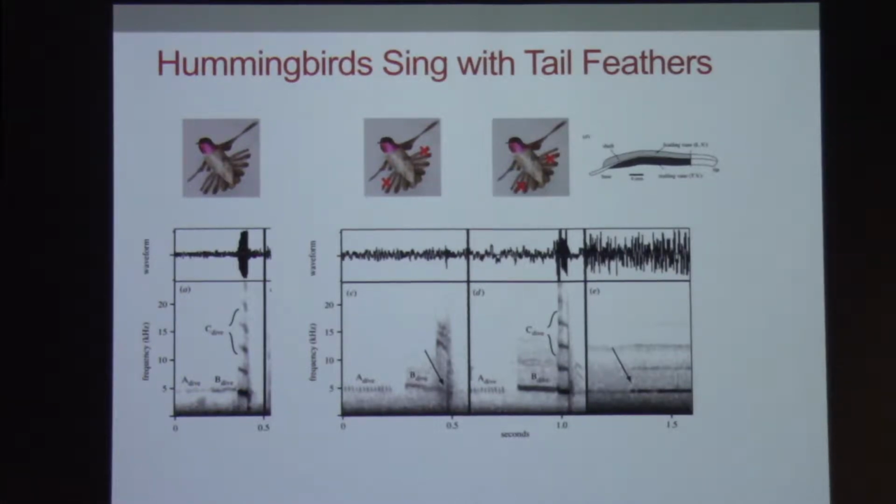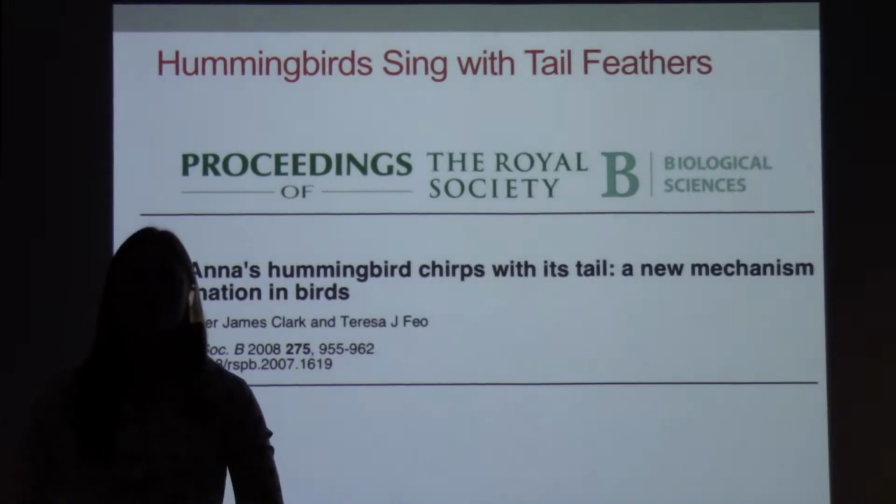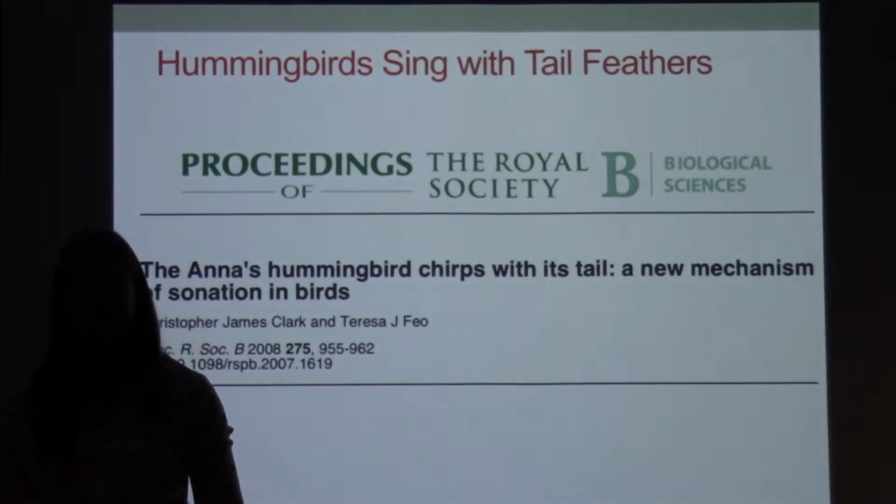So with that set of field and lab experiments, we were able to show that the Anna's hummingbird is actually singing with its tail. So the chirp that they make at the bottom is sonation, or a mechanical sound produced by the feather.